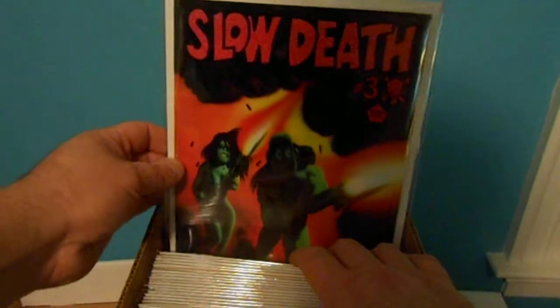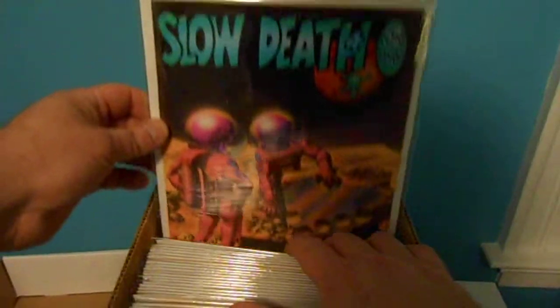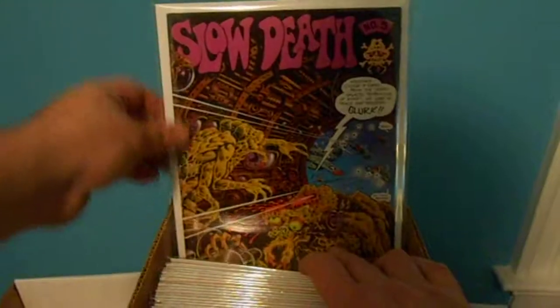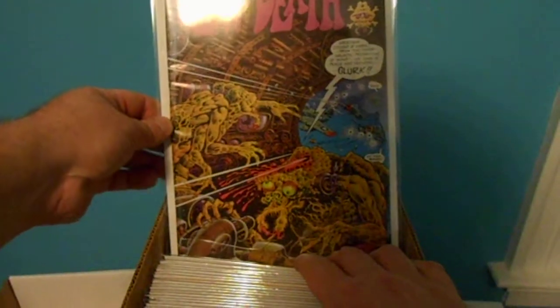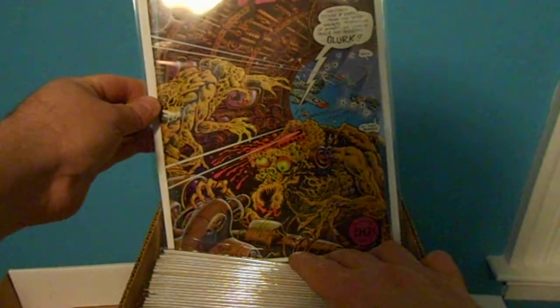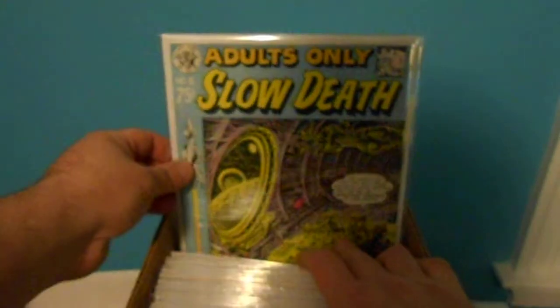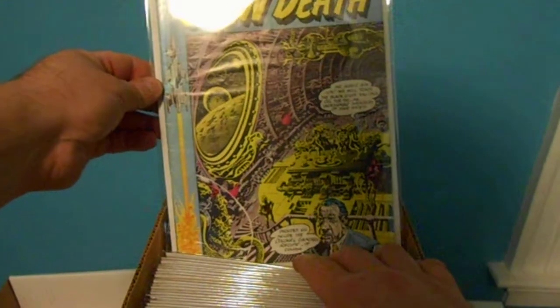A Slow Death 3, Corben, totally Corben. He signs it Gore. You can see down there. First printing there. I have a 4. Of course, that's more Corben there. A 5. That's got a real EC Comics feel. I forget who did that cover. I think it's Jaxon, I think. Here's a 6. Not a bad copy.